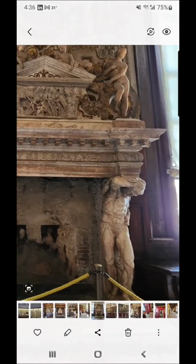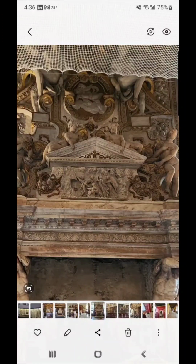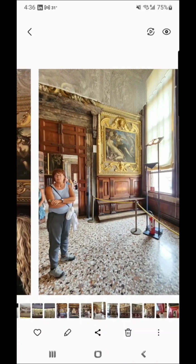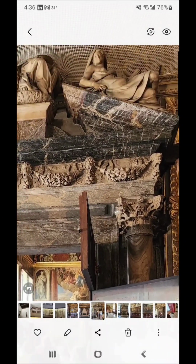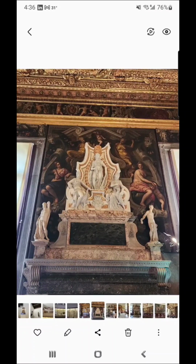Their fireplaces. Again, naked. They really loved naked men. Well, not just the men. Quite a few of the women were half clothed too. Yeah, but all the men are showing off their godly penises. Well, they were kind of small. Like I said, they had to make them childlike so that the men can show their wives that they were bigger than the average bear.